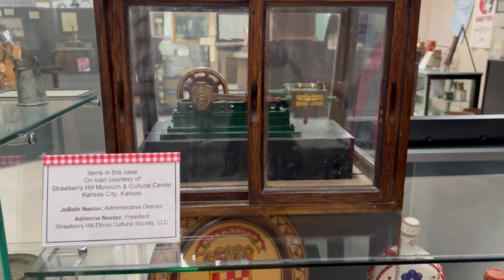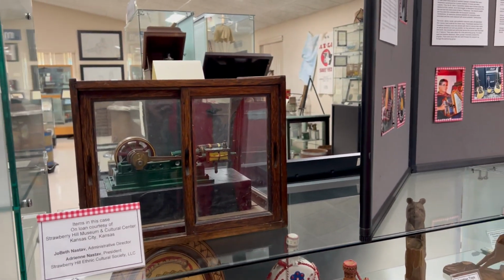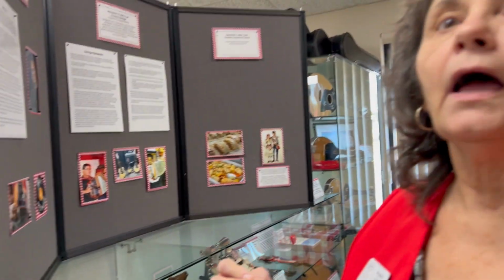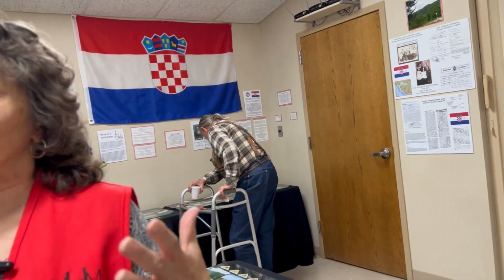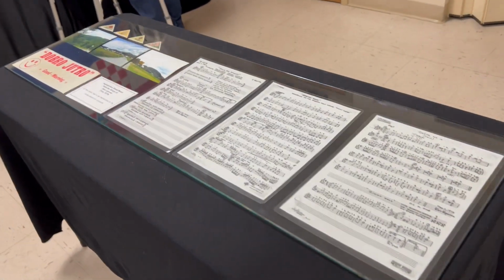It tells a story of Croatia, just a little overview of everything. That is nice, what they did with Strawberry Hill, helping you with this display. They added so much to this. Really, and they did. We couldn't have done it without them. Well, I guess we could have, but it wouldn't be the same. They did a lot of stuff, a magnificent job.